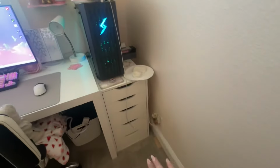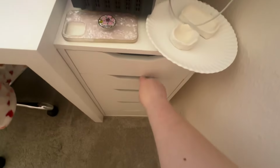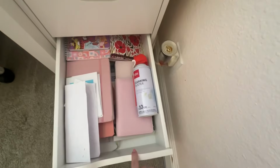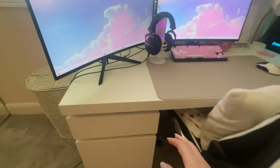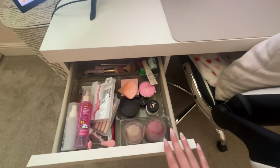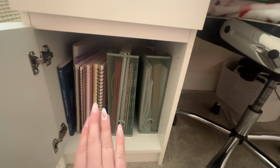I do have a set of Alex drawers here, so I have a charger. So I'll just quickly open these and you guys can kind of get the gist for what's in each drawer. This one is like all my Etsy stuff. I have all my journals and stuff in here. And then the bottom one just has all of my bubble mailers. Over on this side, I have this drawer, which has all of my makeup in here. And then this opens up and is a cabinet, and I just have like mainly just school stuff.